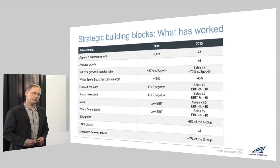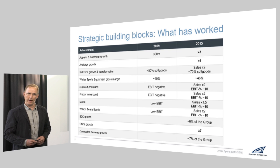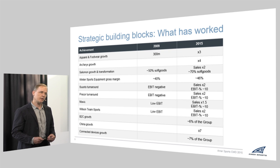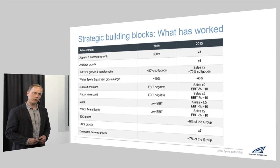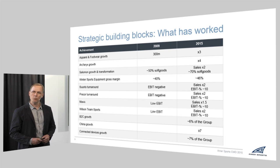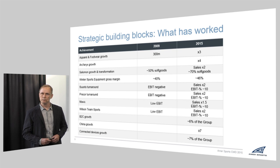Winter sport equipment, you remember, we were always reliant on weather conditions. We said we want to reduce that reliance, and we want to be profitable in any and every weather condition. We said in order to achieve that, we need to get our operating model right. We need to get our gross margins better, and we have done that. We built our gross margins in winter sport equipment by 600 basis points. And today, with unchanged top line versus 5-6 years ago, we are now solidly profitable within that business unit.